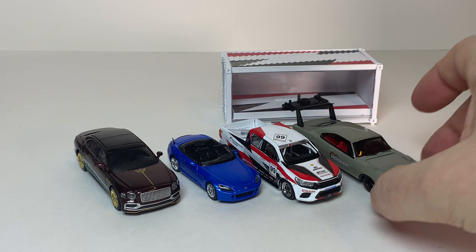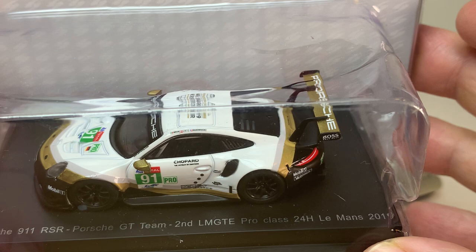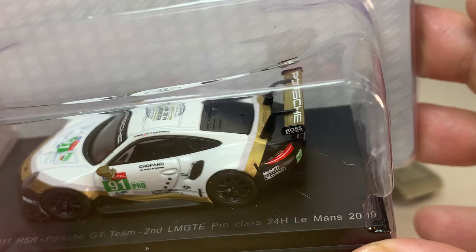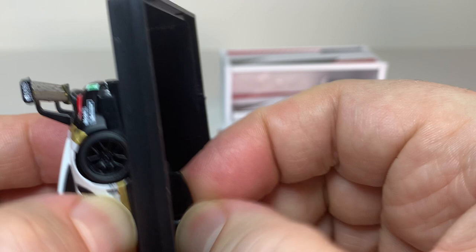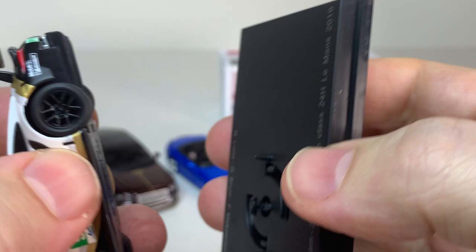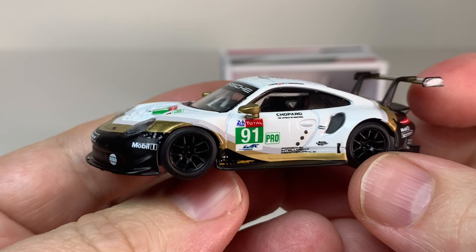All right, next up, from Sparky, this Porsche 911 RSR LMGTE. This finished second at the 24 Hours of Le Mans in 2019. This is actually a model I've had for a while, and I just have never taken it out of the package. And I wanted to get it out now because the next model we're going to be looking at is very interesting. So we have some more Mini GTs coming, and we'll see those after we take a quick look at this very cool Porsche 911 RSR.